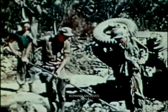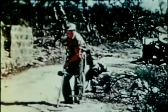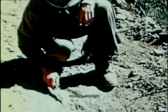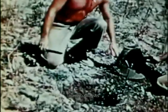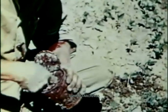The enemy employed mines extensively, particularly in the coastal flats, roadbeds, and on the airfield. Trained personnel cleared these areas. In addition to standard anti-personnel and anti-vehicular mines, the enemy used improvised tomato can mines. These were filled with picric acid and iron and steel fragments.